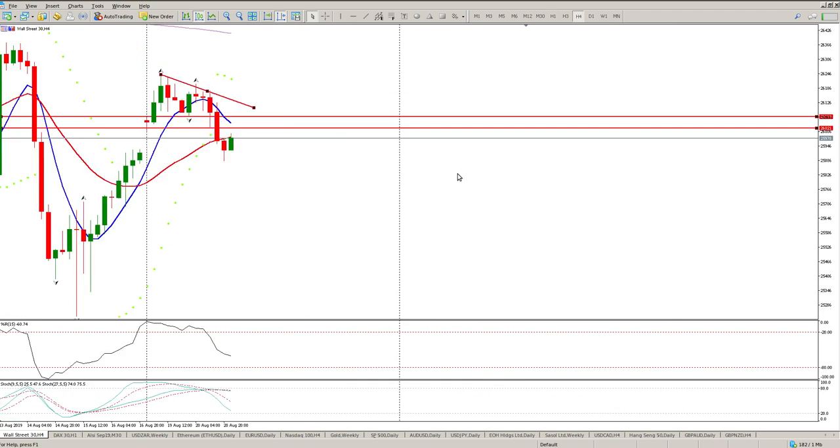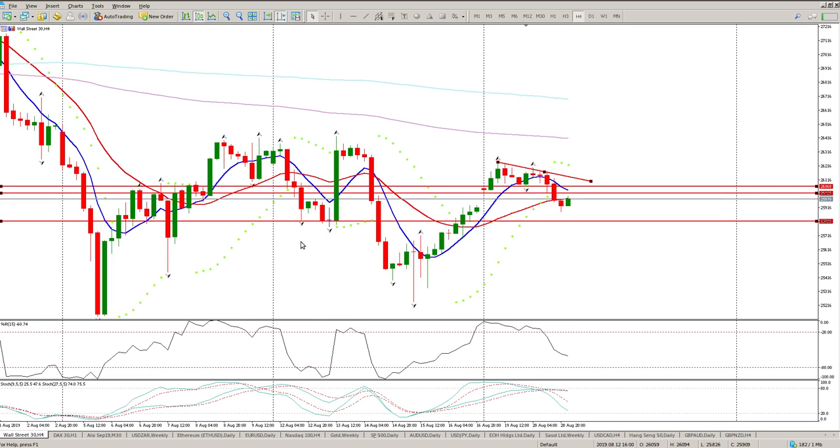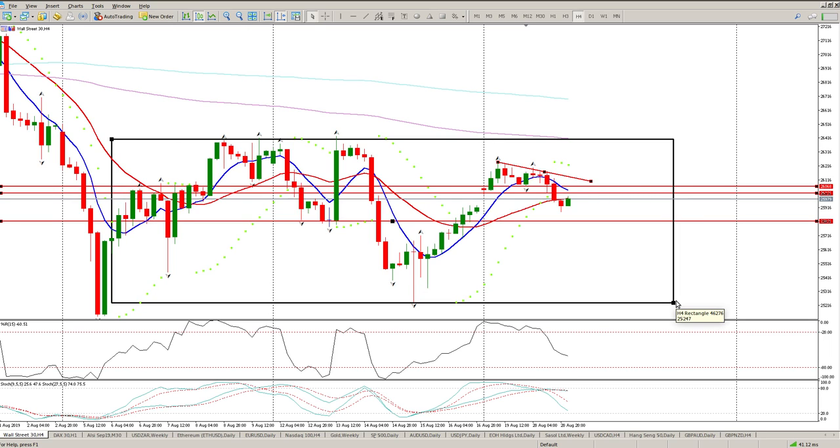And I just want to look at the 4 hour quickly, because the level that we should be looking for is pretty much this breakout here, and that is 25821. But ultimately, we are ranging, and that is the range. We've been ranging for 2 weeks already. This is the third week that we're in that range. So I expect the same to continue.